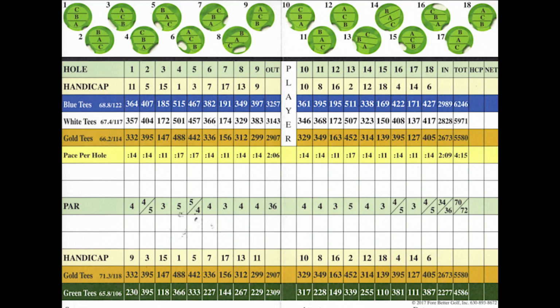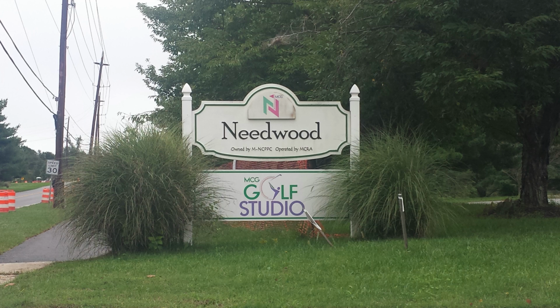So a B minus, and I think that's a fair assessment. That's Needwood Golf Course in, I'll just say, Shady Grove, Maryland, just east of the Shady Grove Metro Station.